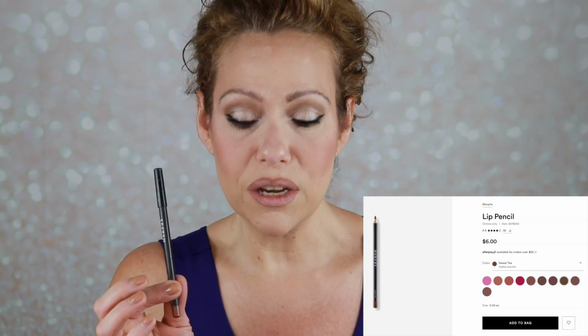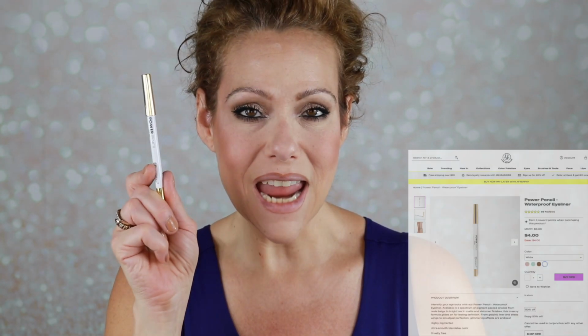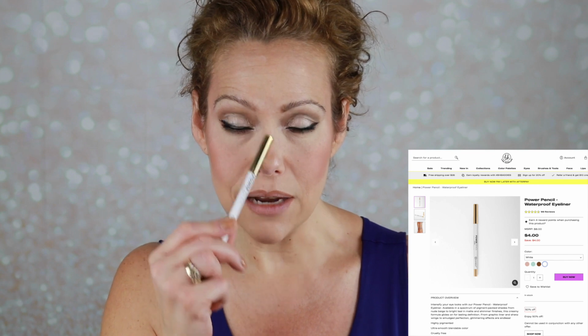I also put a little bit of my Morphe Sweet Tea on my lips. And I forgot to mention when I was doing the mascara on the top that I put a little bit of my BH white pencil in the inner corner.